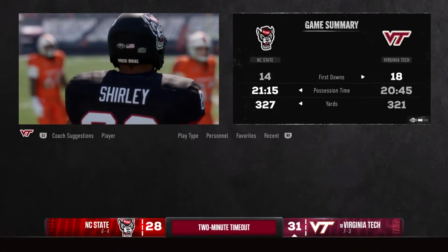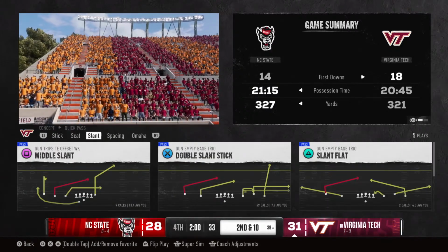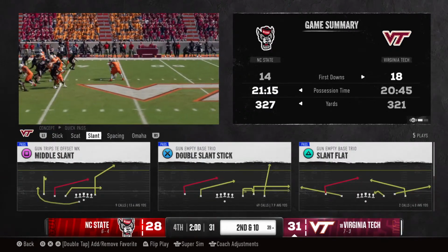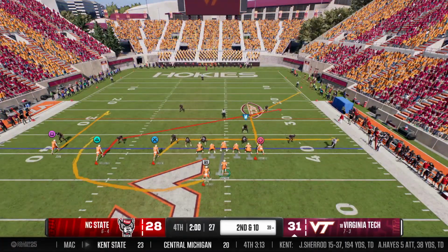We have arrived at the 2-minute warning, a one-possession game as this offense tries to hold on. They got nothing on the last play. It's 2nd and 10.